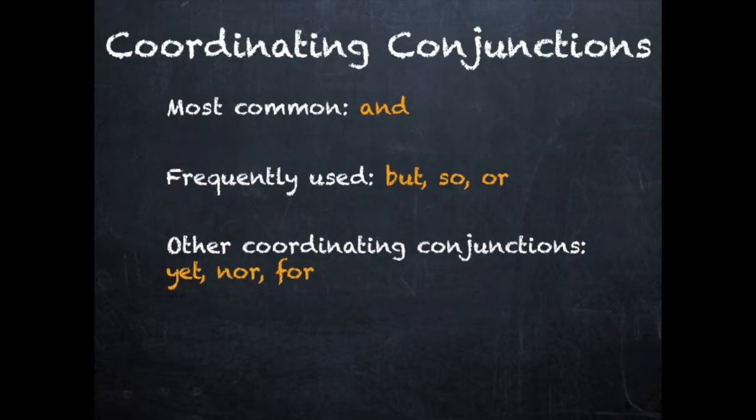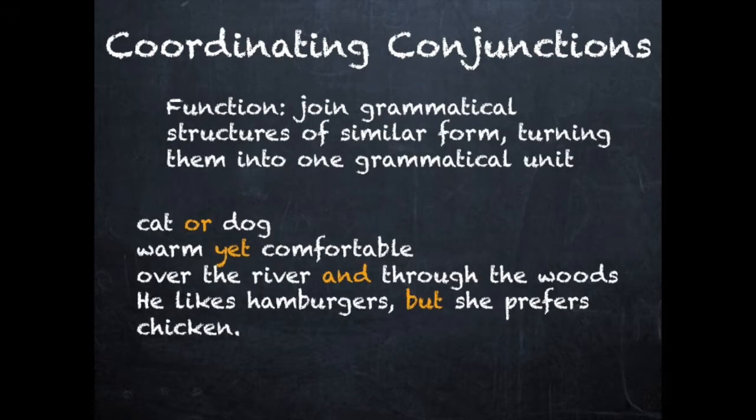So coordinating conjunctions, we're going to talk about that first. The most common one you're going to see is and. You also see but, so, and or used pretty frequently, and then sometimes you might see yet, nor, or for also used, and they have the same grammatical function. So what they do is they join grammatical structures of similar form, and we'll talk about what that means in a second, and they turn them into one grammatical unit.